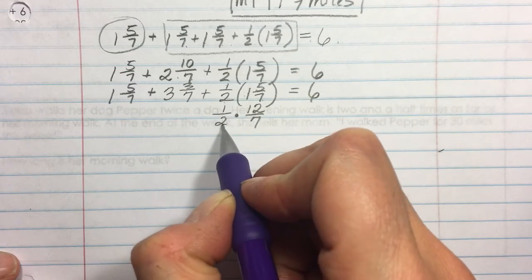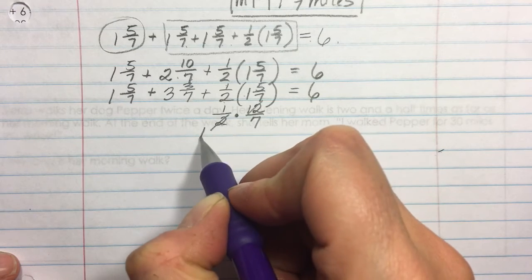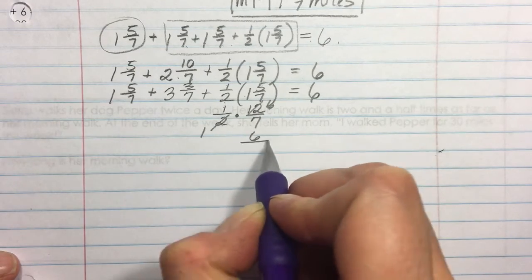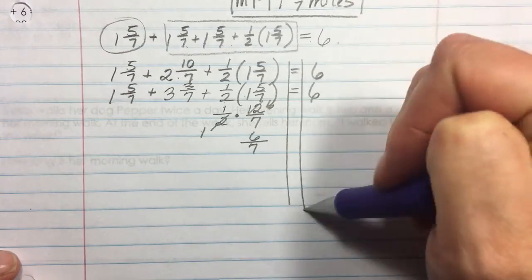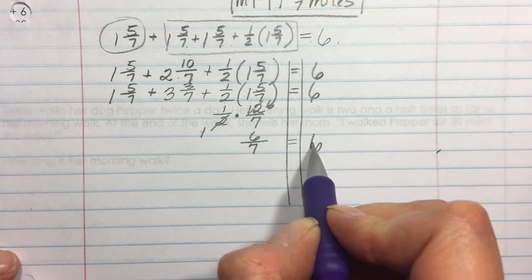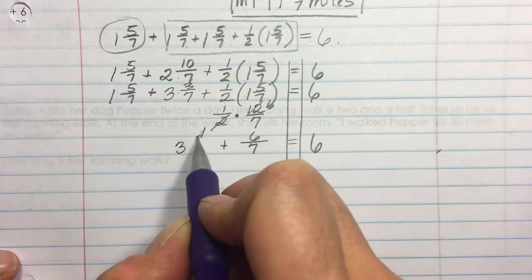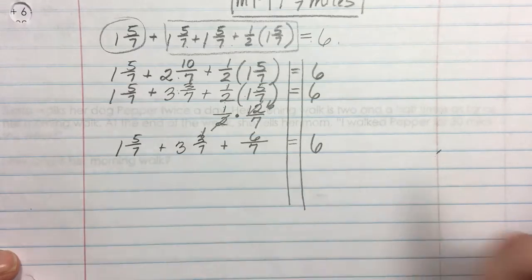12 and 2 have a common factor of 2. 2 divided by 2 is 1. 12 divided by 2 is 6. 1 times 6 is 6. 1 times 7 is 7. I'm going to bring down that 6 because we know that has to be equal to 6, but not just that. This plus 3 and 3/7 plus 1 and 5/7.